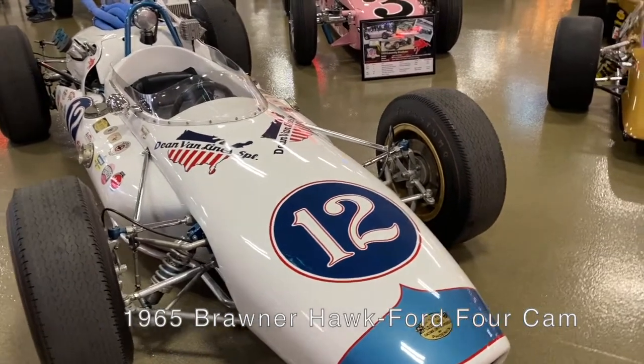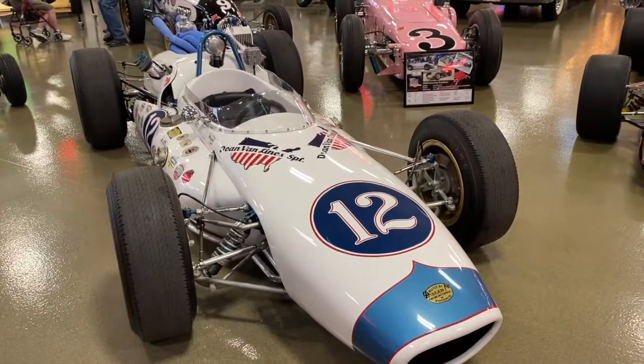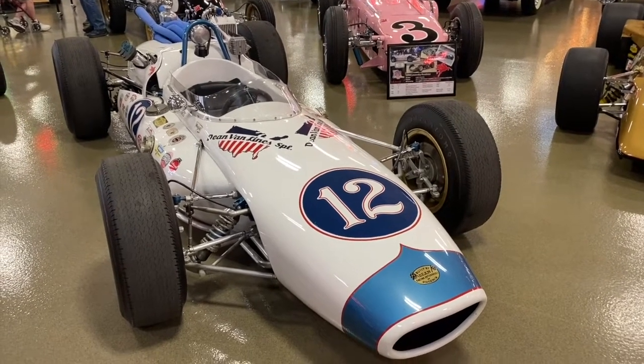Another Brawner-Hawk was constructed for the 67-68 season, and of course the famous Brawner-Hawk that won the race in 1969. And Mario Andretti, the legend, was born.